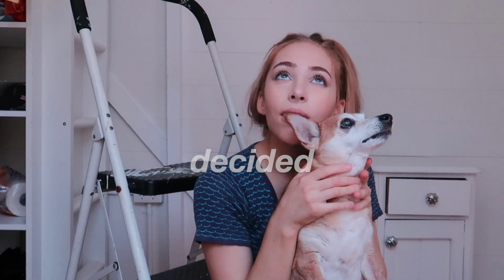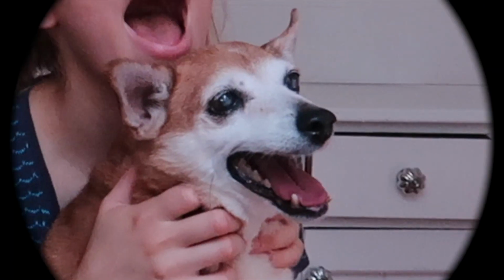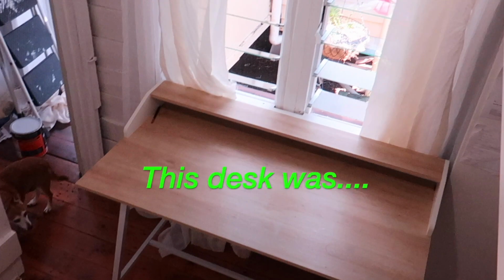So I've decided that I'm gonna move in some other furniture. So I'm going to move in this desk that I got off Facebook and let's see what happens. This room is so small.